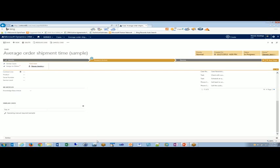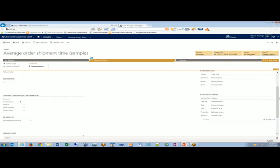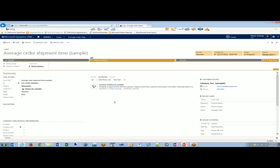I can also go down here and find similar cases that are related from an account point of view or have no relation. So if you have a lot of cases with the same problem, you can find out: are we having a widget problem, are we having a training problem, or are we just having a problem in general that has a lot of similar cases that we should elevate because of how many we're getting? So the guided process can help you through this one as well, and you can tailor this one for your own needs.